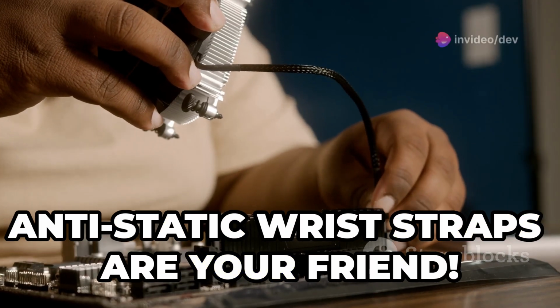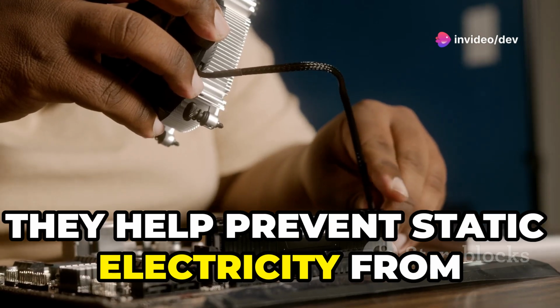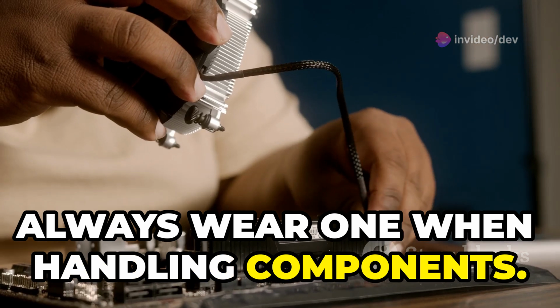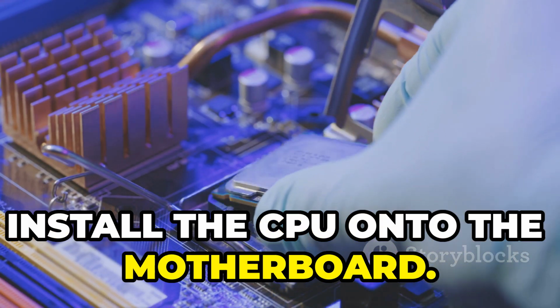Anti-static wrist straps are your friend. They help prevent static electricity from damaging sensitive parts. Always wear one when handling components. Next, install the CPU onto the motherboard.